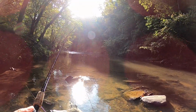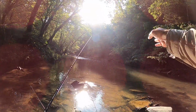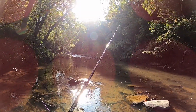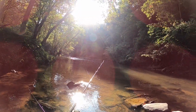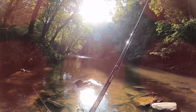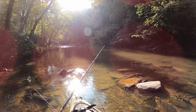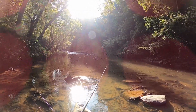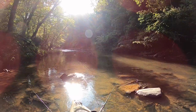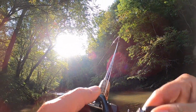I can just about guarantee we're going to catch one there. If not that cast, somewhere in this pool. It's considerably deeper than the water just below it, and we've got a shoal just above it with adequate current. There we go. Let's see if he'll stay hooked.